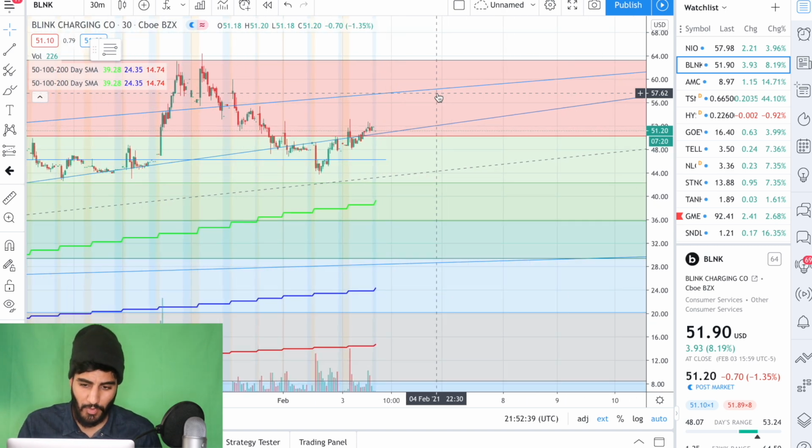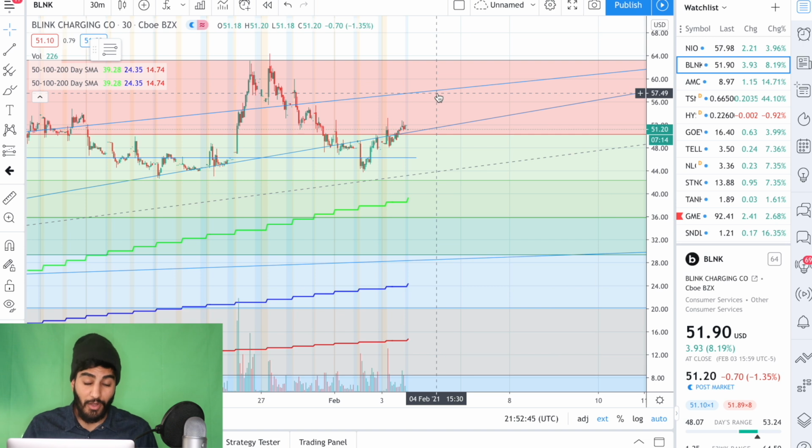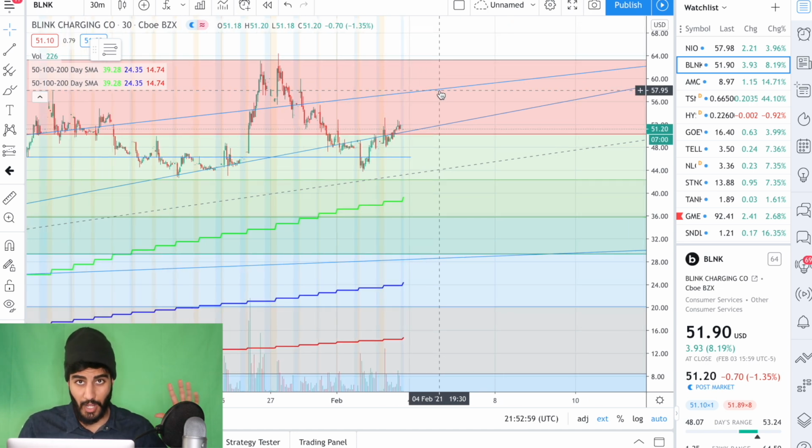If we can get up to that point, break through and go above, we should see more all-time highs with this one. But again, we are already in overvalued territory, and so for us just rising up even more, maybe another opportunity for me to buy some more puts. And so if we do get back up to this line of resistance, I may open up another put option position for BLNK charging, because it just seems to be trading in this pattern.